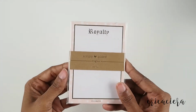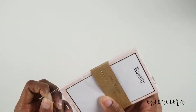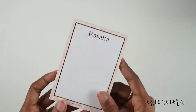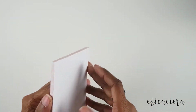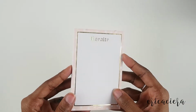So the next thing here is the foiled notepad. It is foiled. It has pink and white, like white polka dots on a pink background, and it does have the foiling on it as well in the gold coloring, and it is just a regular notepad, so it's not one of the adhesive ones. Sometimes you get adhesive, sometimes you do not, and it does not have adhesive on here, and it says Royalty.